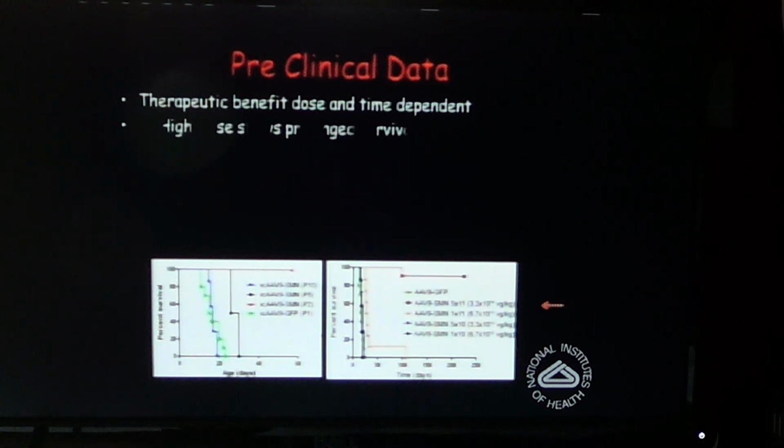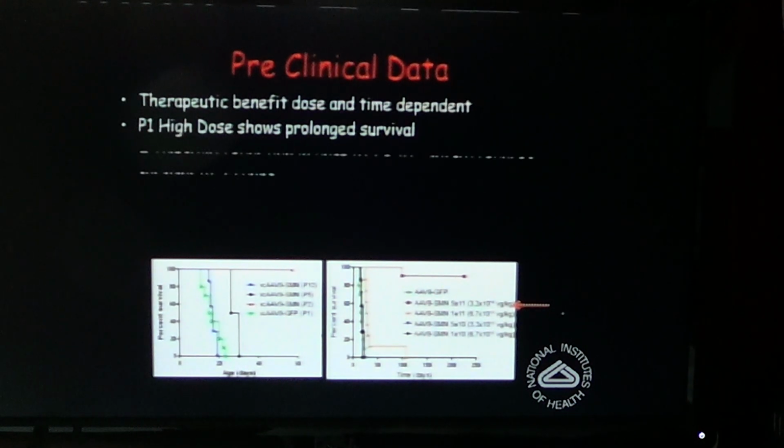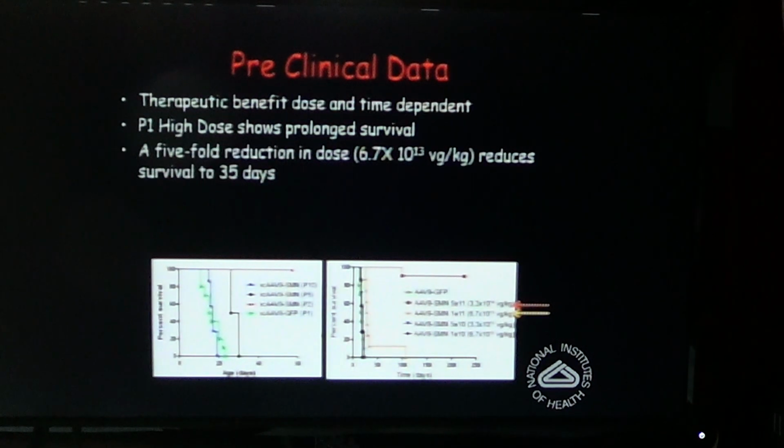And if you look down here, you'll see that a P1 high dose shows prolonged treatment. As you see here, this is the high dose curve. We get very good prolonged life in the mouse model. If you delay this, or if you reduce the dose by 5-fold, you significantly reduce the survival of the SMN delta 7 mouse, or SMA delta 7 mouse, to 35 days. So vastly different from the early high dose at day 1 and 2.